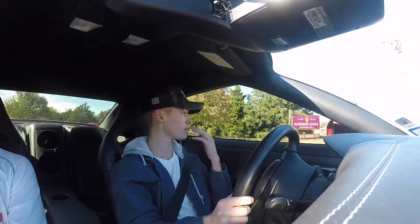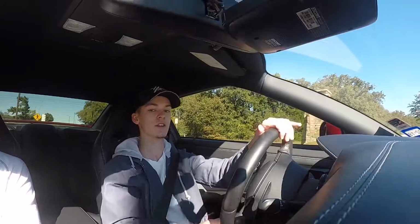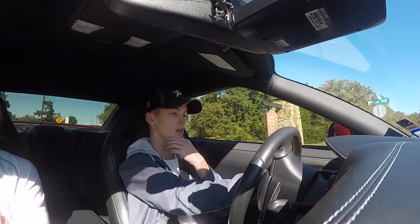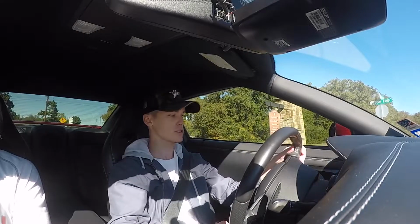I hopped in and I wasn't nervous. But I am with Aiden right now, the owner's son. So yeah, I was very privileged to be able to drive this car, and it's incredible. I would never think in a million years that I'd be driving this car. So let's go ahead and get started with the review.